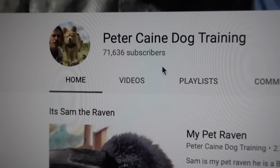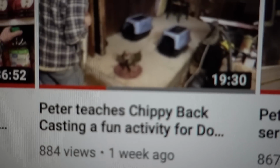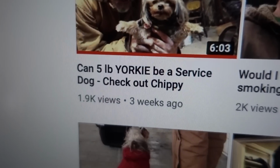A few people noticed Chippy hasn't been around, and he's totally safe and sound. Chippy is with a trainer. He will have spent 2 months with Peter Cain by the time we get him back on Valentine's Day. Chippy is over at Peter Cain's. Peter is either in Brooklyn or in upstate New York. Peter is an amazing dog trainer. He has his own methods. Very, very passionate about what he does.